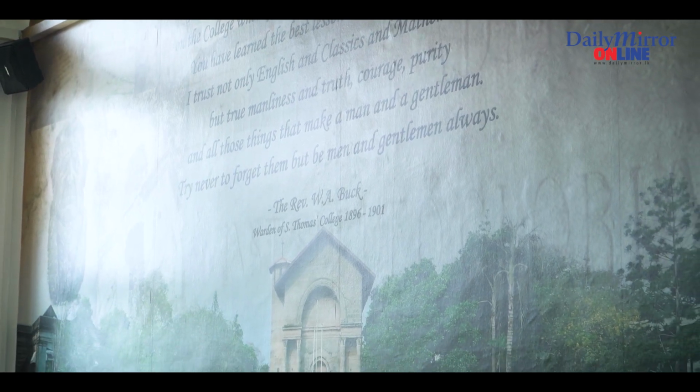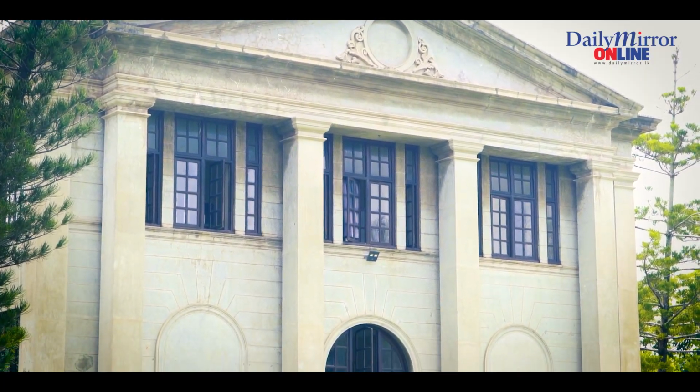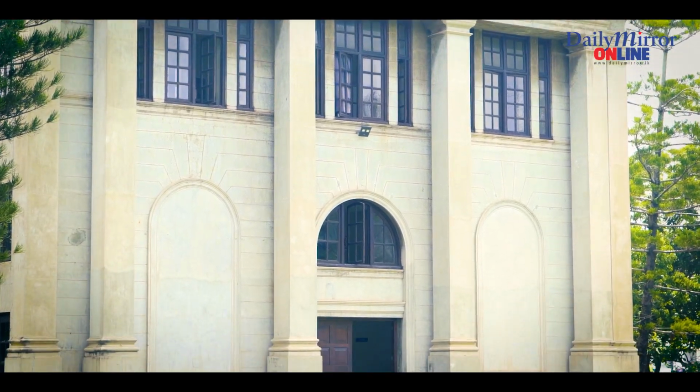The most challenging thing for me was to design in a heritage building, which is a 100-year-old building, because it has very strong characters like the symmetry, the double height spaces. And also to do an interior which is slightly contrasting to its heritage character, which represents the modern era, the present generation.